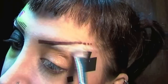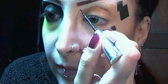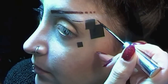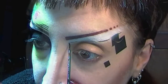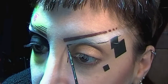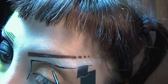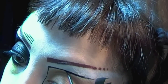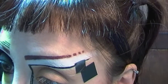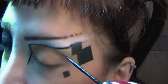I lighten my brow bone with a white matte eyeshadow. Then with a liquid black eyeliner, I trace a line as straight as I can and a sort of square with another straight line going down to the corner of my eye. It doesn't matter how thick the lines are, as they're just the edges of a total black rectangle on my eye.